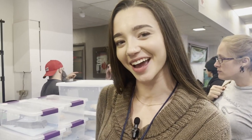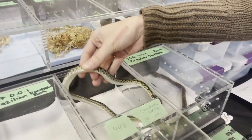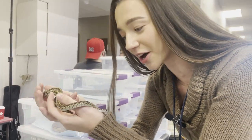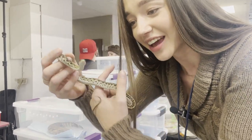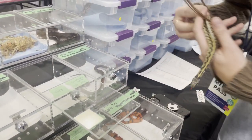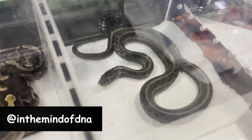Anytime. Hi, everyone. My name is Kayla Roach, and I just found my favorite species at the expo. It is a Thamnophis marcianus, the checkered garter snake. Those who know me know I love Thamnophis. Garter snakes are incredible. They are so underrated. They're intelligent, they're active, they're inquisitive. And look at this beautiful pattern. It looks like a checkerboard. And we also have a Thamnophis butleri down here, which is another not so commonly seen species.